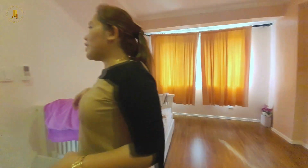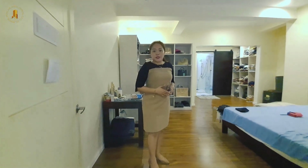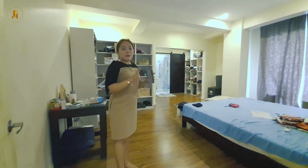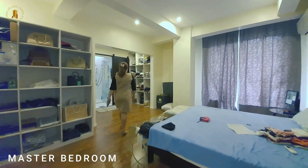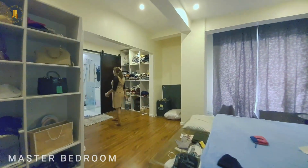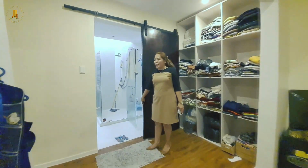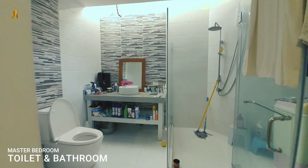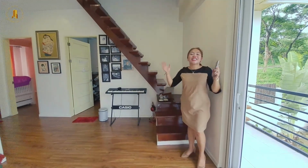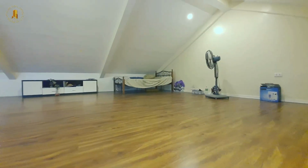Now let's head to the master bedroom. This is the master bedroom. It's really huge. It's the biggest room in the house that it can fit a California king size bed. And here we have ensuite toilet and bathroom. And this house has an attic room, which can also be your leisure room.